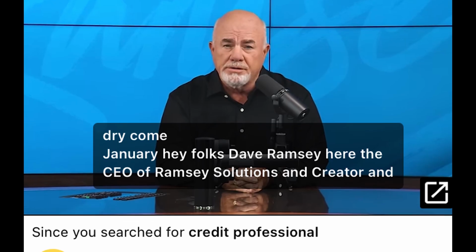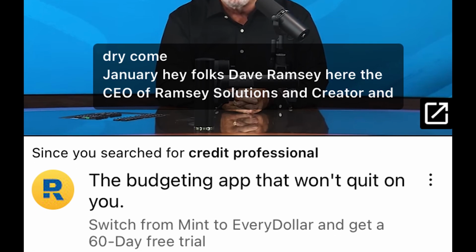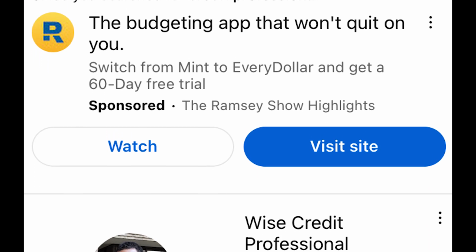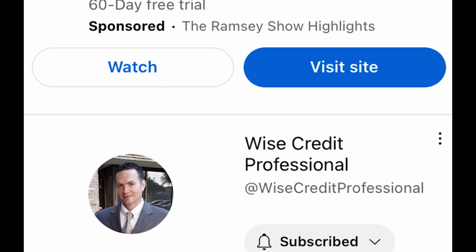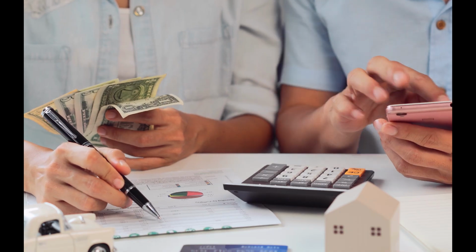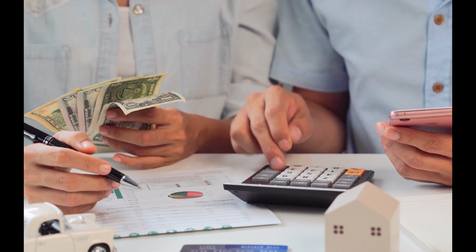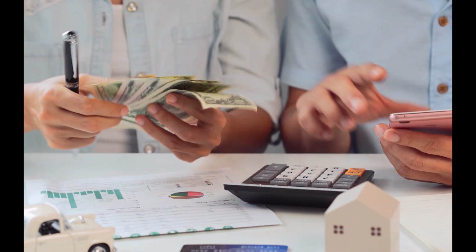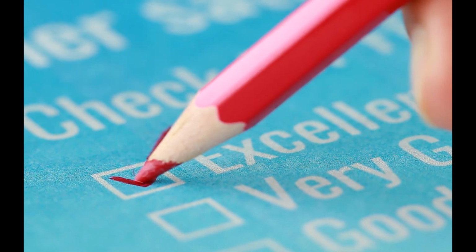He believes in no credit and no credit score. I believe in having the highest credit score possible to get the lowest interest rates on your home loan. And I know that some people do have spending problems. If that's you, then that's a good program for you. On the other hand, if you want the best interest rates possible, you should take my program for free.